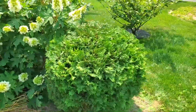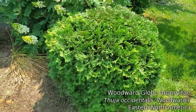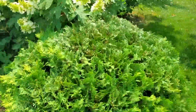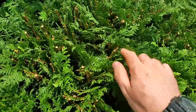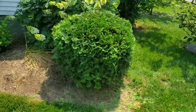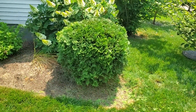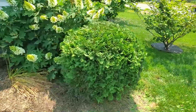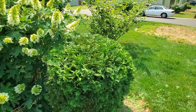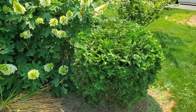And this little arborvitae, I have a couple different types of arborvitae in the yard. This is a Woodward globe. I just trimmed it yesterday, so you can see there's still some marks where I trimmed it, but it has a nice spherical shape. I went ahead and trimmed it because I wanted to get the shape and the size of the plant under control. This can also get quite big. It can get 8 to 10 feet tall if you just leave it to do its thing. So I wanted to try to manage it.